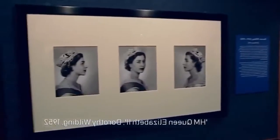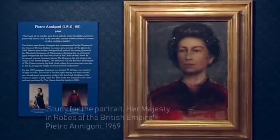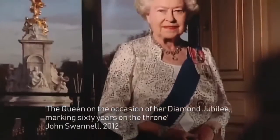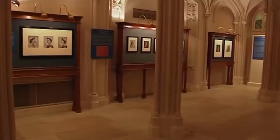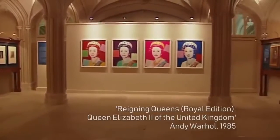A special painting or photo of the Queen has been added to the royal collection at regular points throughout her reign. Each one is a chance to mark the progression of her time on the throne. In amongst the formal portraits have been some surprising works. In 2012, the Queen bought 4 Andy Warhol prints of her own image for the royal collection. Well, the image of the Queen is probably one of the most powerful and instantly recognisable images in society. I mean, she is immediately familiar.